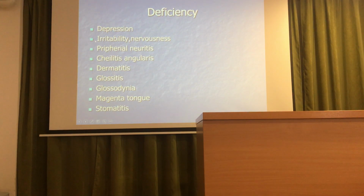Deficiency: depression, irritability, nervousness, peripheral neuritis, cheilitis angularis, dermatitis, also glossitis, glossodynia, magenta tongue, and stomatitis.